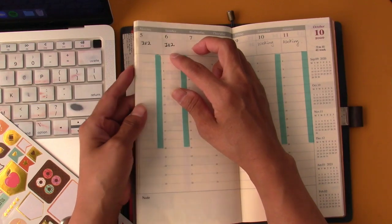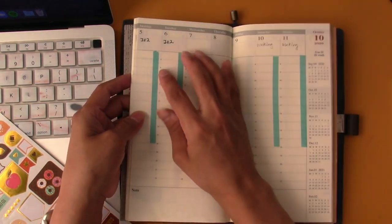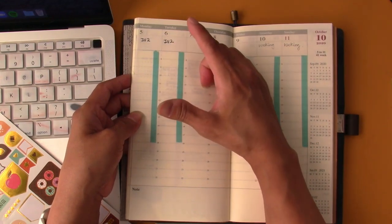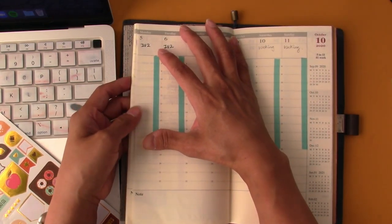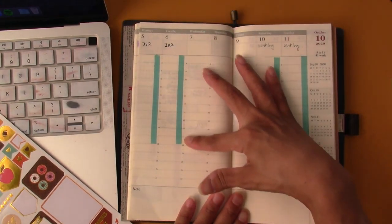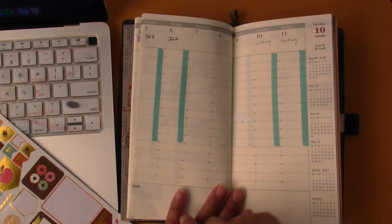Now with the traveler's notebook, with the vertical hourly, it only starts at 7 o'clock, which is the top of the line. So it doesn't really allow me to go further, but that's okay. You know, I'm basically trapped indoors anyway. So I use washi tape to block out the days that I have to staff at the hospital so that I don't plan on anything.